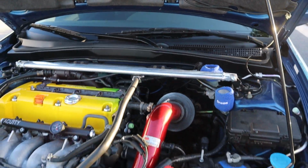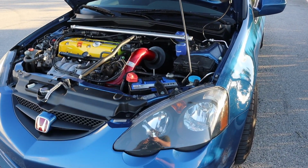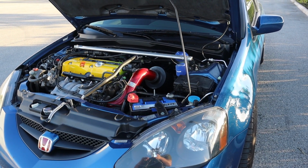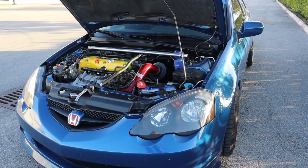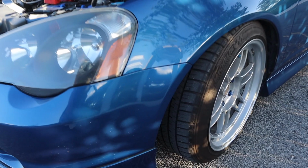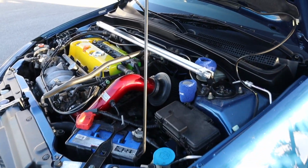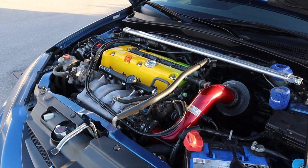When it comes to suspension, I am running the BC Racing coilovers. I'm also running the Spoon Sports rigid collars for the subframe. I am running the K-Tune control arms. You might not be able to see them on the bottom, but I also did a video on it. You can probably see them there. The K-Tune control arms, which I also did a video on. And that's about it for the front suspension.